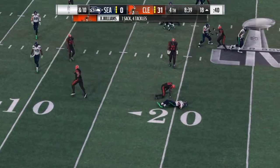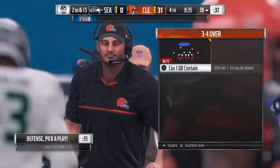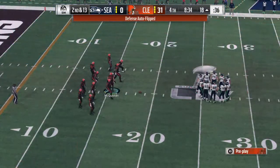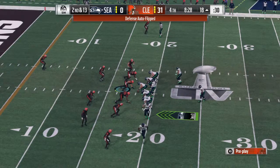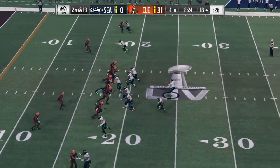And no escaping this time as he'll go down. They got him for a sack. Brandon Williams able to get him for a loss of about 3. The amount of sacks that they've absorbed in this game is absolutely extraordinary. Let's just face it. This offensive line, flat out, cannot handle this pass rush. It's been demonstrated time and time again.